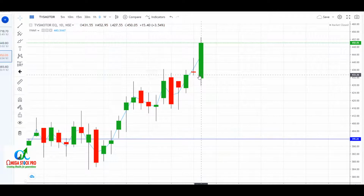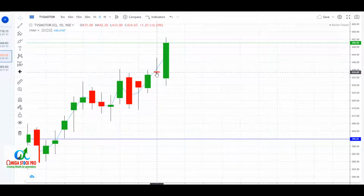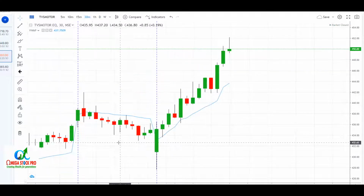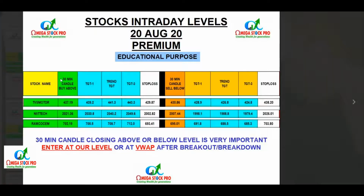It's in an uptrend pattern. That is what we discussed yesterday. And this is a doji. This is a very bearish pattern, and actually the stock has to go down. But what happened? If you see in the intraday on the 30-minute time frame, we use the 30-minute time frame. Okay, we are clear with that. TVS Motor is 437.19 is the buy level and sell below 430.86.